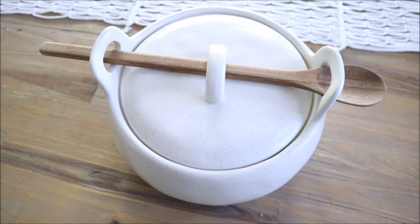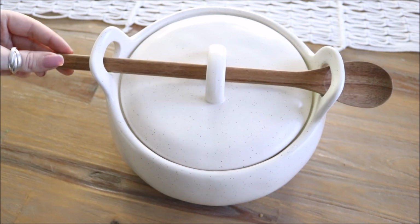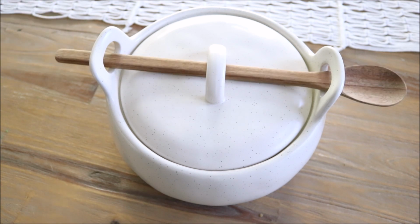My next find is another World Market find, and it is this little serving bowl set. I immediately fell in love with this. I originally went to World Market for those stemless wine glasses, and as soon as I saw this on the shelf, I knew I wanted it so bad. It did come with this little wooden spoon, which I think is such a cute touch, especially how it just fits right in. It has such a country, homey feel to it.